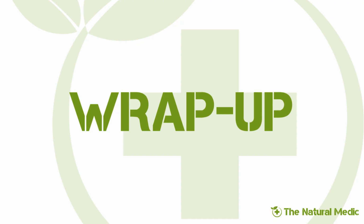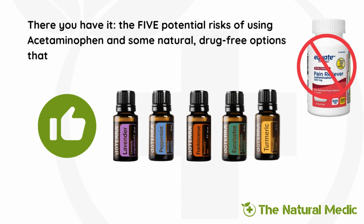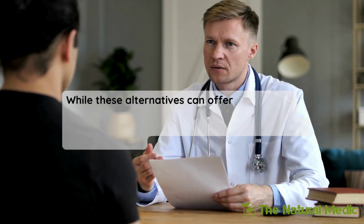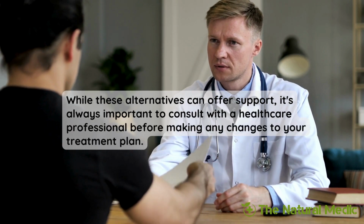Okay, let's wrap this up. So there you have it. The 5 potential risks of using acetaminophen and some natural drug-free options that might support your health in managing pain and fever. While these alternatives can offer support, it's always important to consult with your healthcare professional before making any changes to your treatment plan.